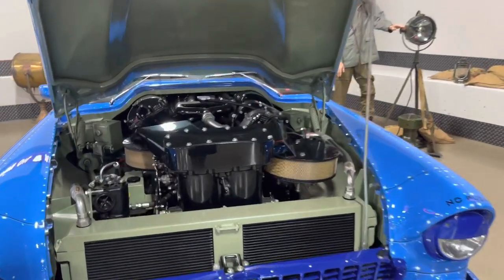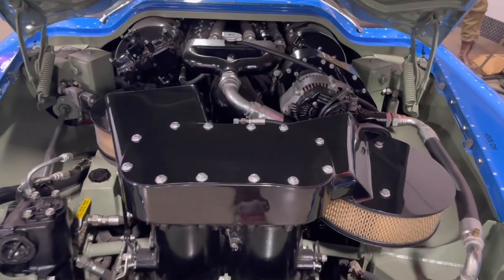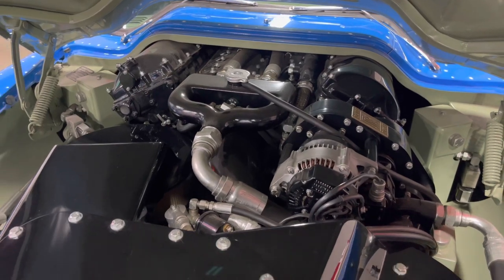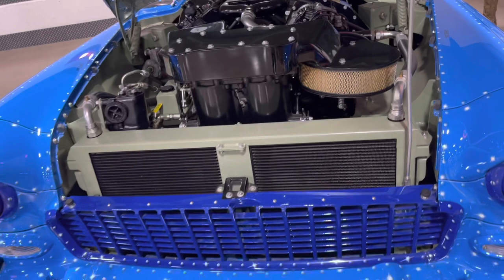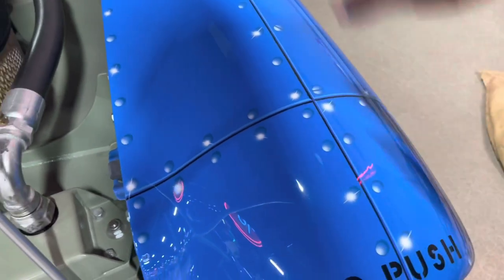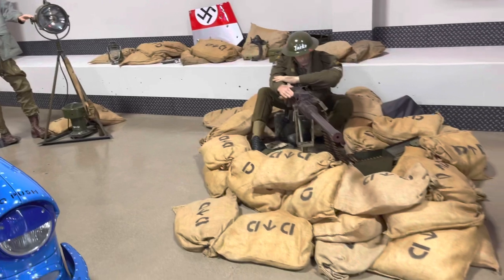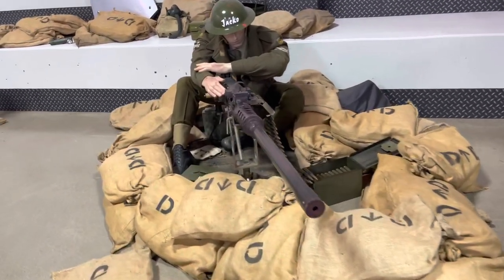Let me just look at this engine. Yeah, you gotta change the spark plug, forget it. Just wild. And all these rivets are painted, all airbrushed. Just a dope concept. And then all the little billet stuff. And this looks legit.